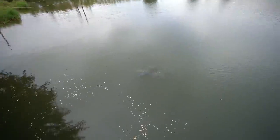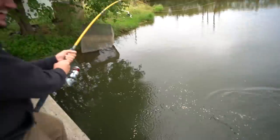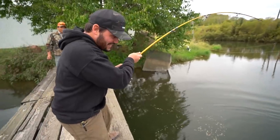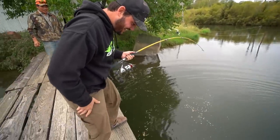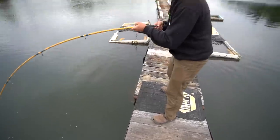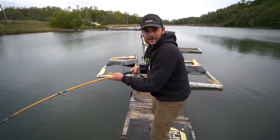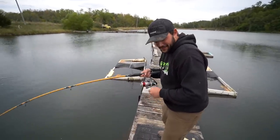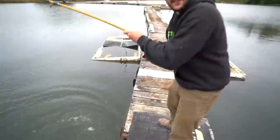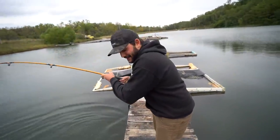Oh, oh crap. Dude, he's a tank. What's going on right now? What the hell? It's a giant one. This is a giant one, dude. Bro, we got the tank, dude. I just came here to pick up some bluegills for the pond. What's going on right now? Dude, you know what's funny? That's the biggest catfish I've ever caught in my entire life, by like a mile.